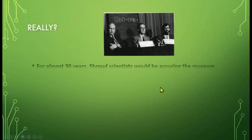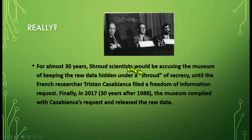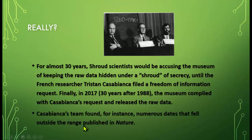There are many pitfalls. For almost 30 years, shroud scientists accused the museum of keeping the raw data hidden under a shroud of secrecy. But then the French researcher Tristan Casabianca filed a Freedom of Information request. Finally, in 2017, 30 years later, the museum complied and released the raw data. It turned out that numerous dates fell outside the range published in Nature. Why were they kept secret?